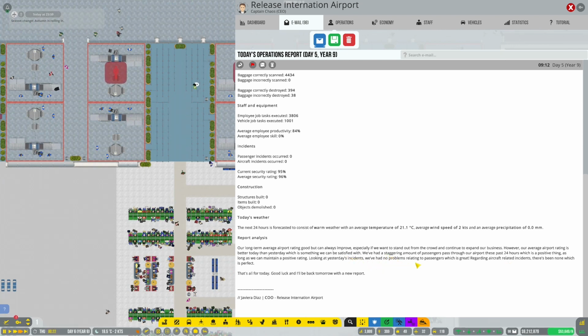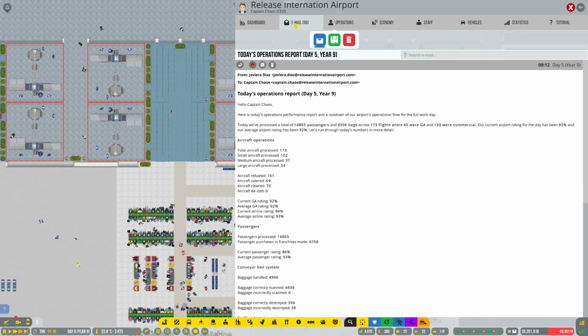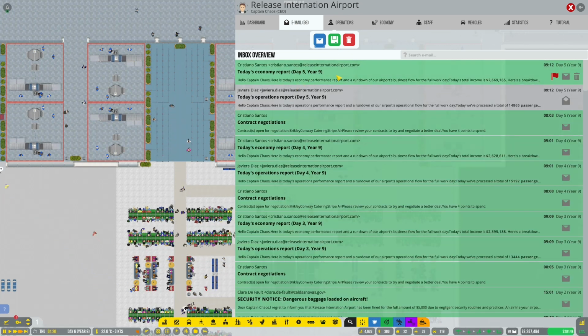We've had a staggering amount of passengers pass through our airport in these past 24 hours, which is a positive thing as long as we can maintain a positive rating. Looking at yesterday's incidents, we had no problems relating to passengers, which is great. Regarding aircraft-related incidents, there has been none, which is perfect. That's all good for today. Okay, so all of that pretty good. There wasn't any other kind of email that we had to have a look at.